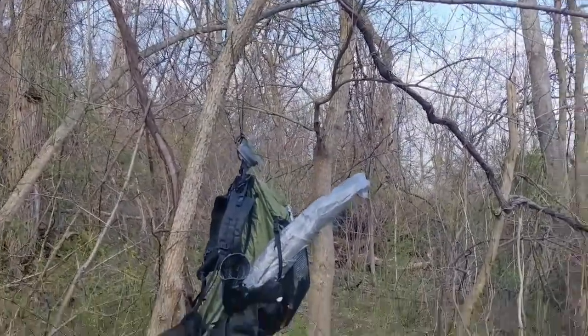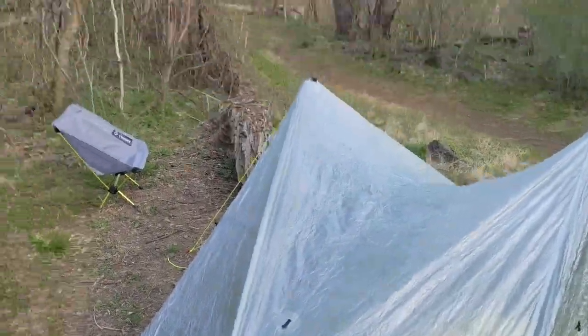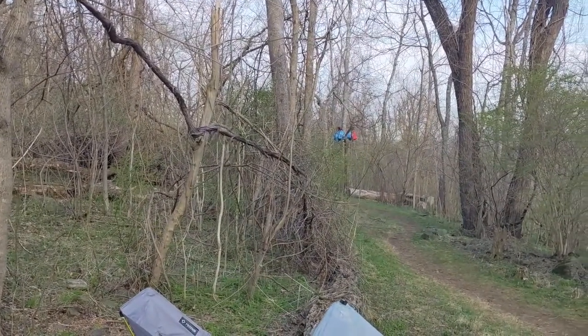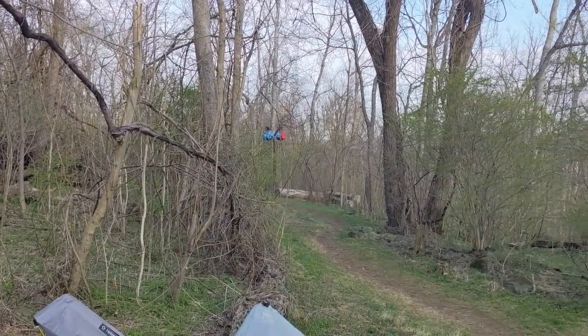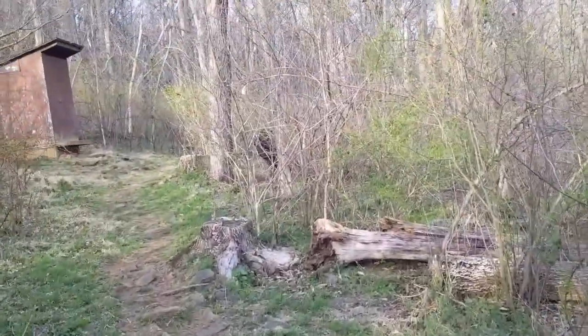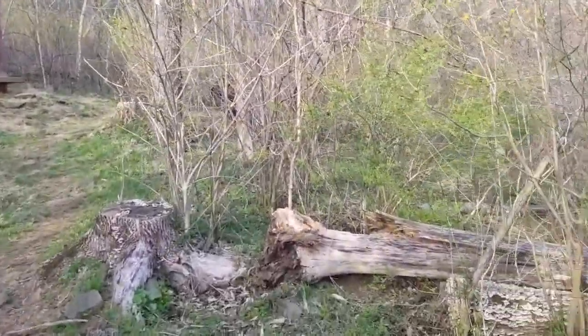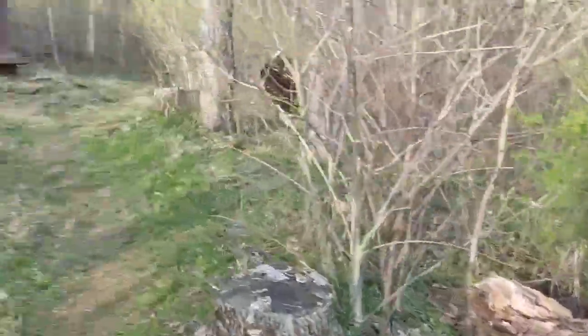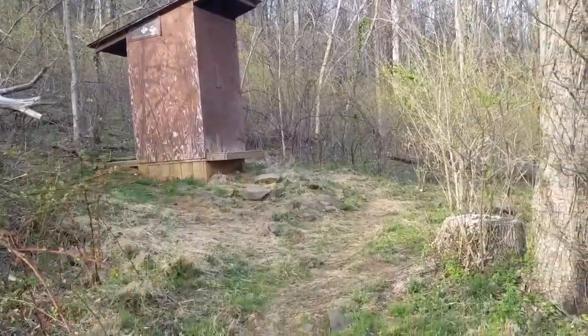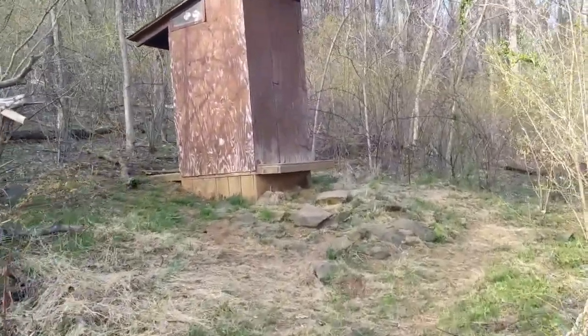Got my pack hanging. Got my tent up. Got the bear bags down there. We are golden. Gonna go down to the spring, get some water, and relax. Something running away. Heading up to the privy. And life is good.